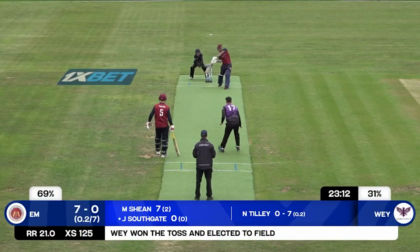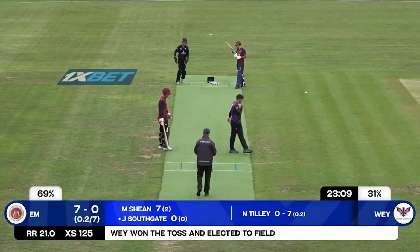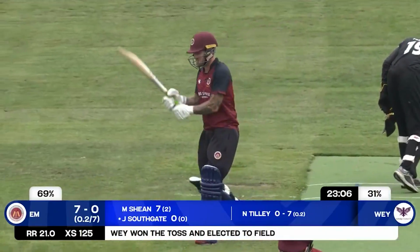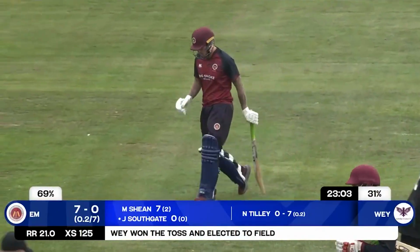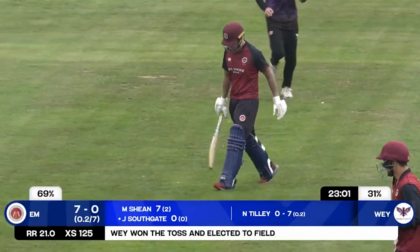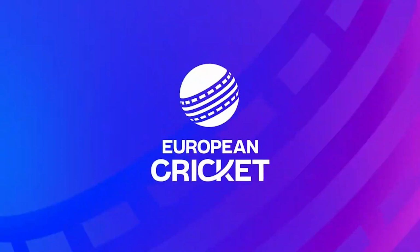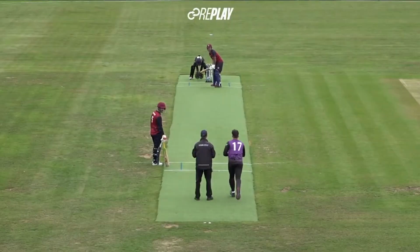Southgate was good last night as well, and he's gone. First ball this morning, well, backed away slightly, little under edge, and crashes into the base of leg stump. So Tilly with his first wicket, a bit of history for Weybridge, their first wicket on ECN. The dangerous Southgate goes first ball, and it's 7 for 1.